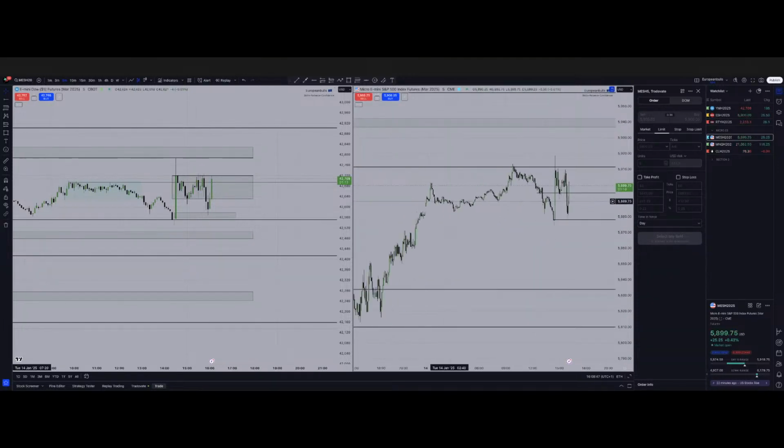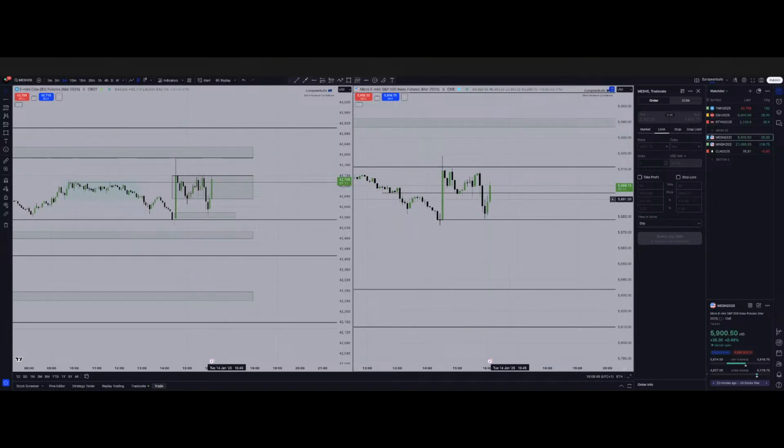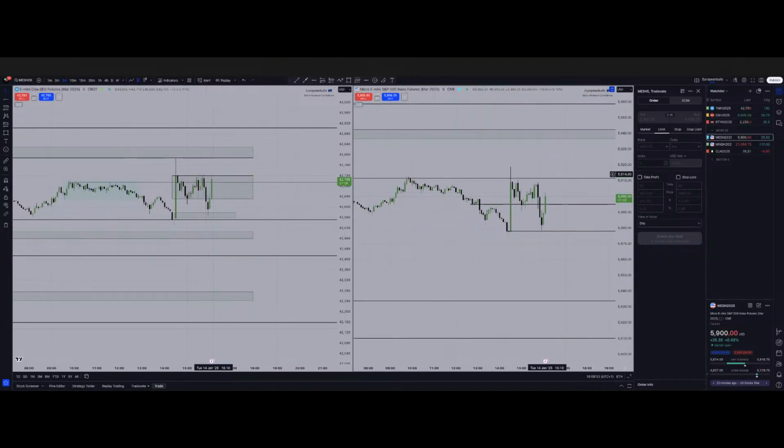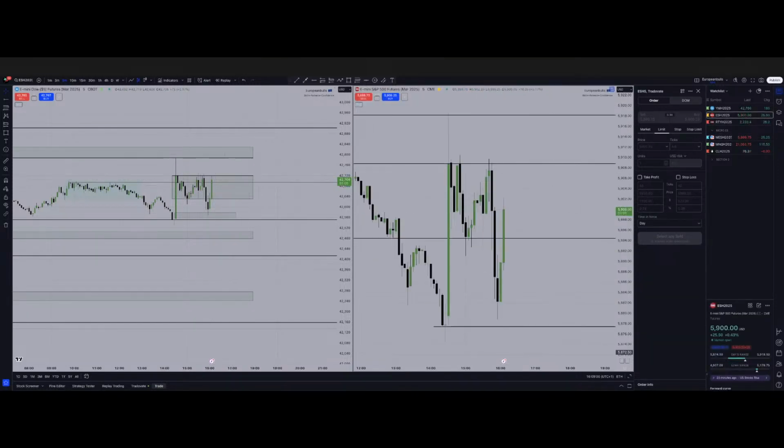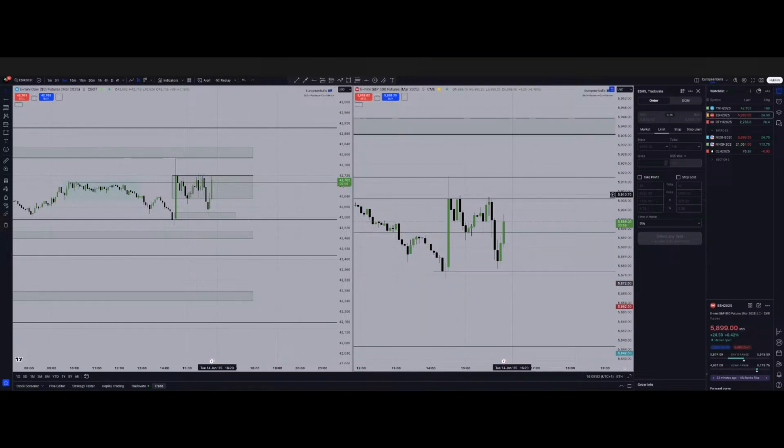So if the price crosses this level, I would just immediately look for a buy. Like, there's no questions after that. Even if I have to buy the high, even if I have to buy here instead of waiting for a pullback, I would do that, because the targets are very clean. The targets here are very clean.